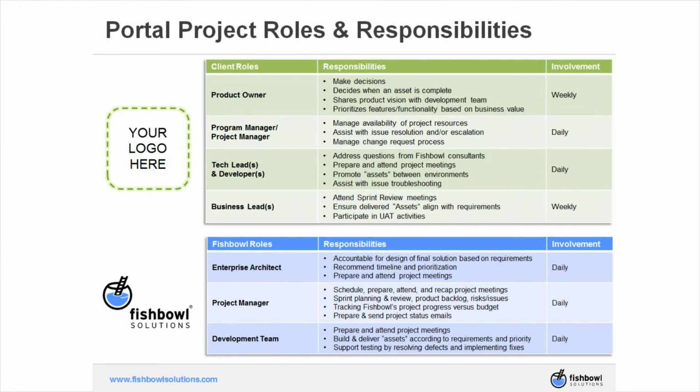We also don't want to put the customer in a position where they're going to be left with a large total cost of ownership once their portal is fully developed. So this person helps guide them through requirements, design, and then keeps those items in mind as we start to build out the site. Next is the project manager, also known as a Scrum Master in this case on the Fishbowl side.